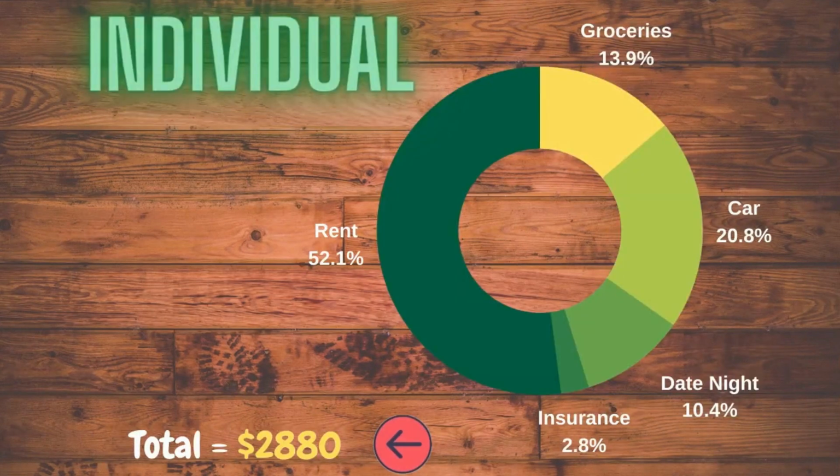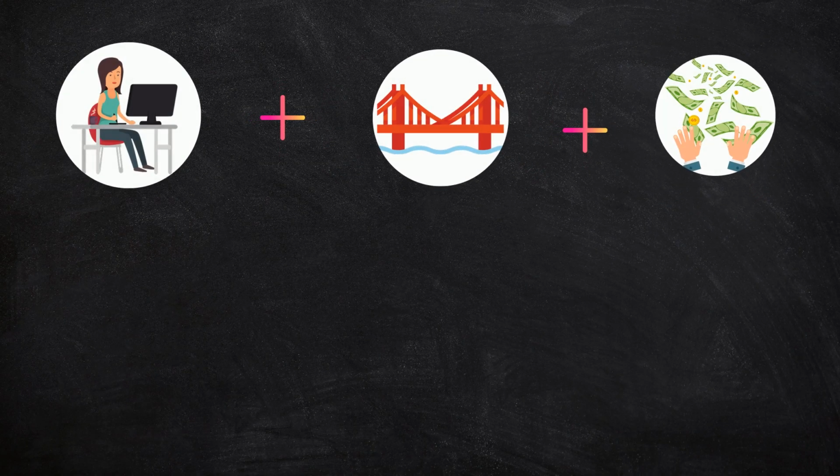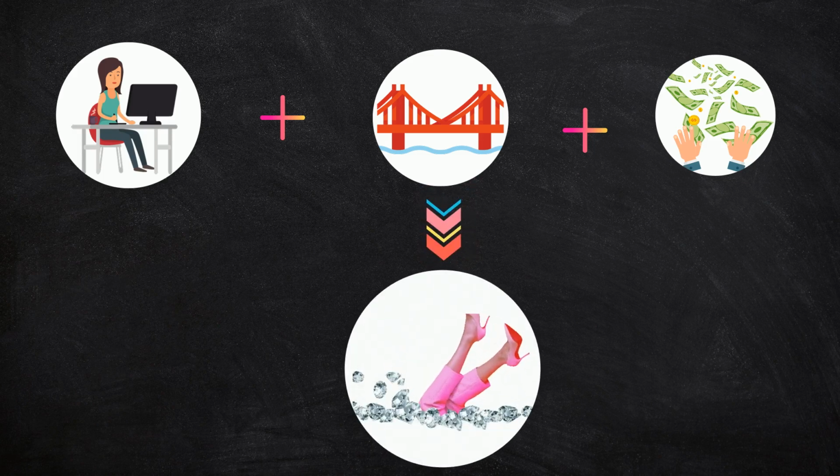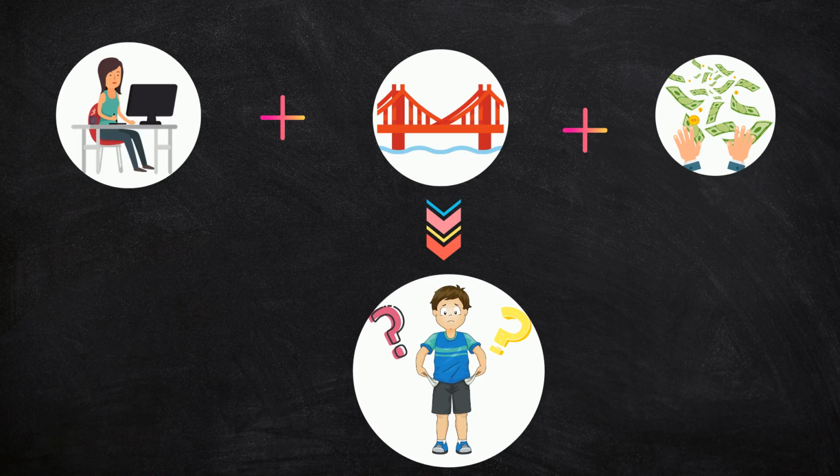Now, this is the breakdown for individuals. The top 5 categories are still the same, and rent will still be your biggest expense. This time, with all in, it comes to $2,880. Good luck. You think after working in tech in the Silicon Valley and earning in 6 figures, you will be rolling in diamonds, but you will still be pretty broke.